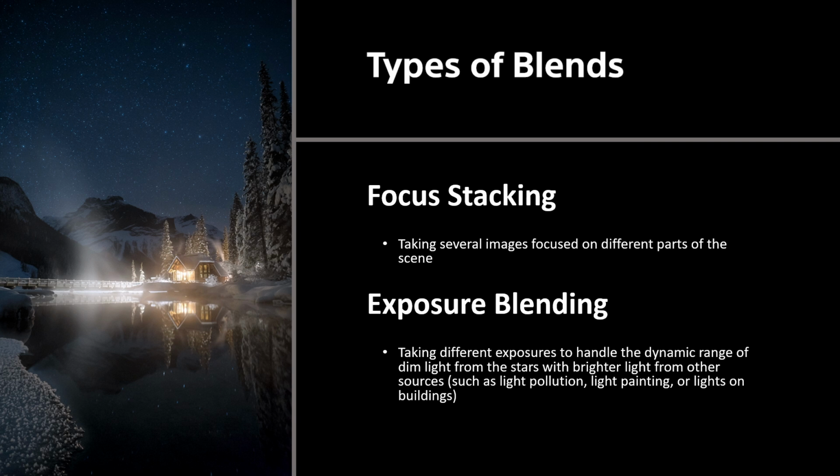And then it's an exposure blend as well, because in this situation, if I get the right exposure for the stars, the light on the lodge actually blows out the whole scene. So I had to photograph the stars separately from the lodge and then do an exposure blend. For the focus stacking, I used Photoshop, their program for that. It's an easy script to run, but the exposure blend I had to do by hand.